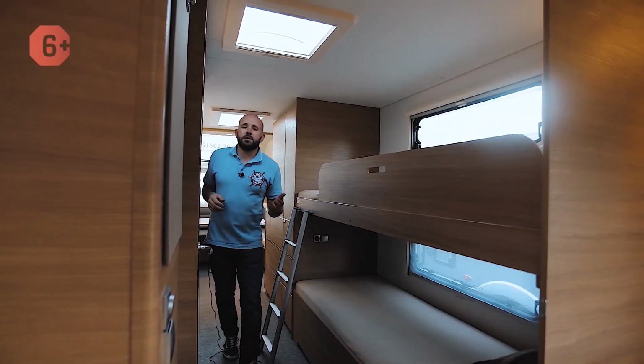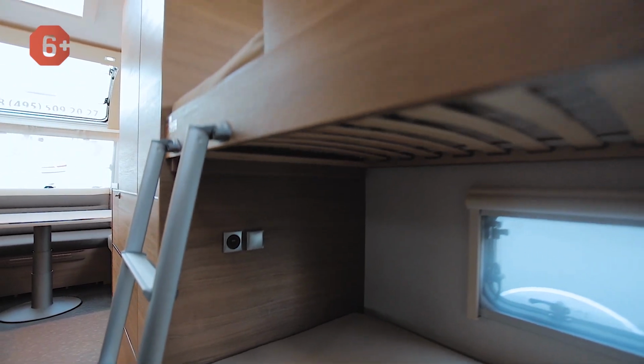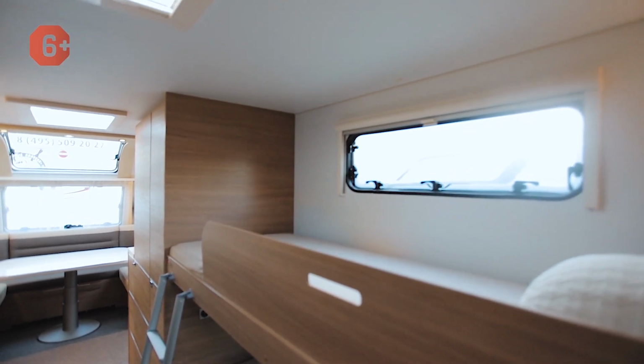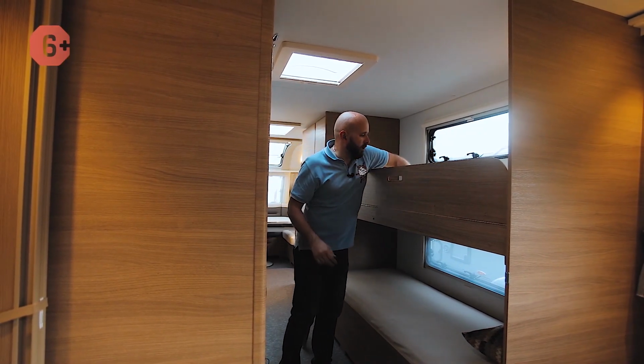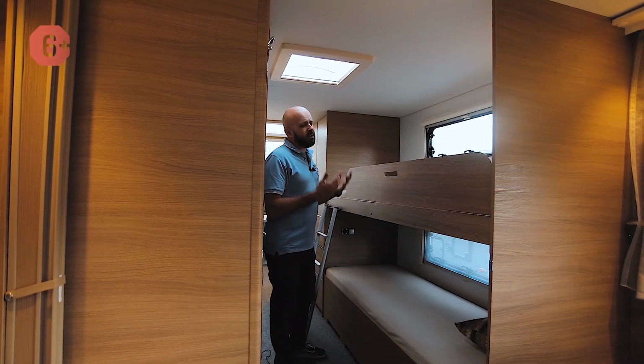Well, my friends, now we are moving to the main sleeping area. There are bunk beds here. The lower one doesn't have a limit, but the upper one has a weight limit of 70 kilograms. There's a rail here so that no one falls down. In terms of comfort, the mattresses are nice, and there are windows with mosquito nets and curtains.